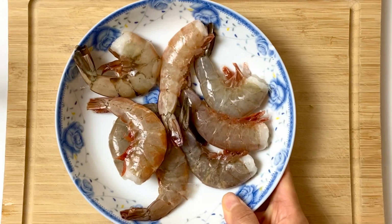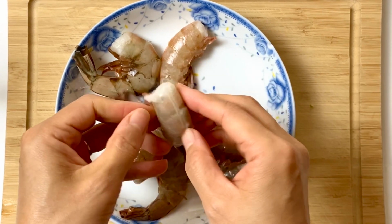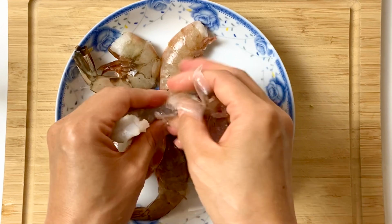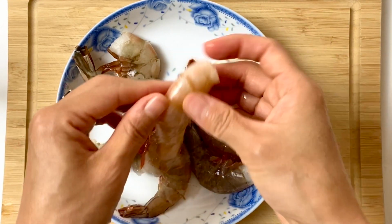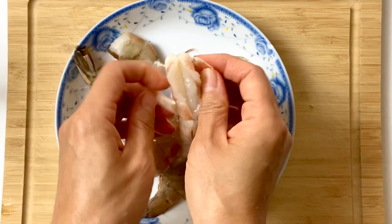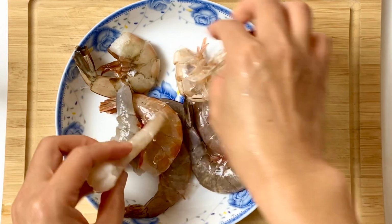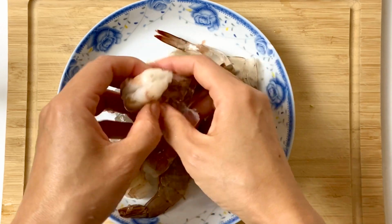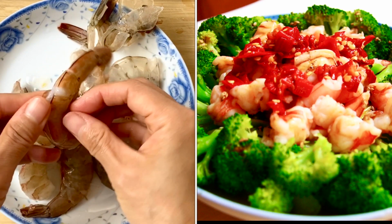The other main ingredient in this dish is shrimp. I've explained the benefits of eating shrimp in detail in my other video, the okra recipe. It is a very versatile food, affordable, and a good source of protein and iodine. In this recipe, I used large raw shrimps, about 8. Smaller size shrimps are okay too. The green color of broccoli and the pink color of shrimp after cooking make this dish very eye-pleasing.